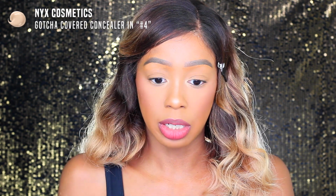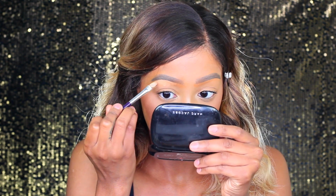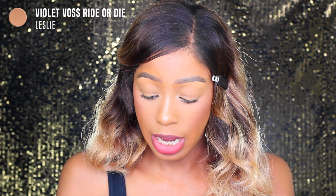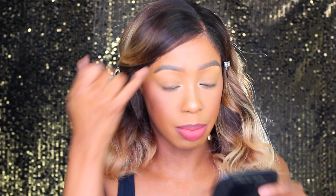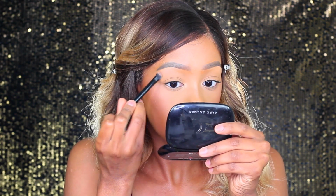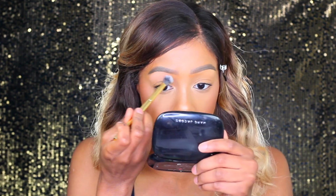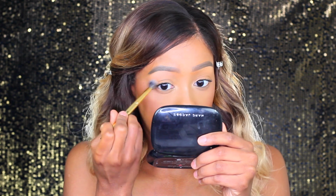I'm going to mix in NYX Gotcha Covered Concealer in the shade number 4 because I need it to be a bit lighter. To set it, I'm going to use Leslie from the Violet Voss Ride or Die palette. I'm just going to slap it right on top. You can use whatever kind of brush you feel more comfortable with. I like ones that are a bit more dense so that you can just pack it on there. After that, I'm going to pick up a blending brush. This one is the Morphe Y17 brush, and I'm going to blend out the edge.